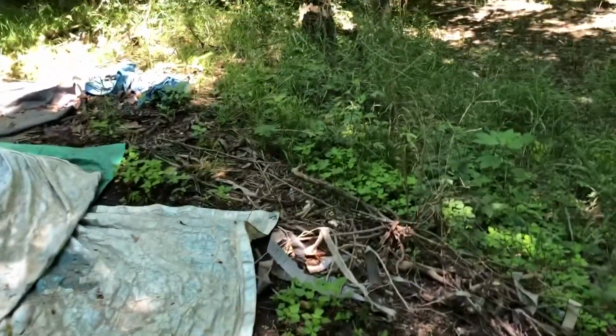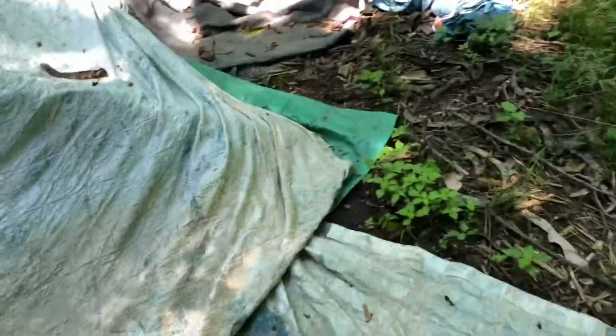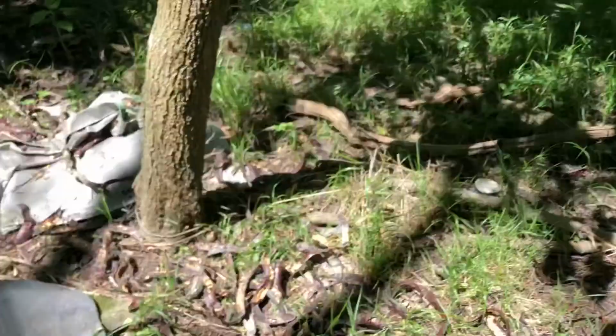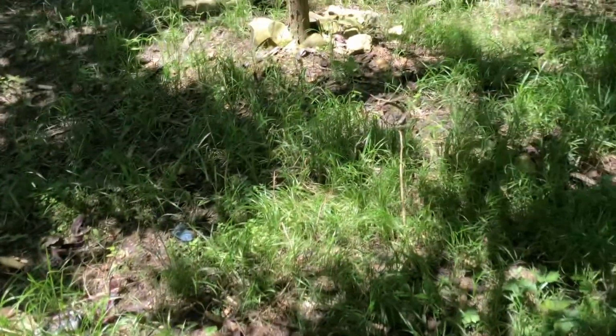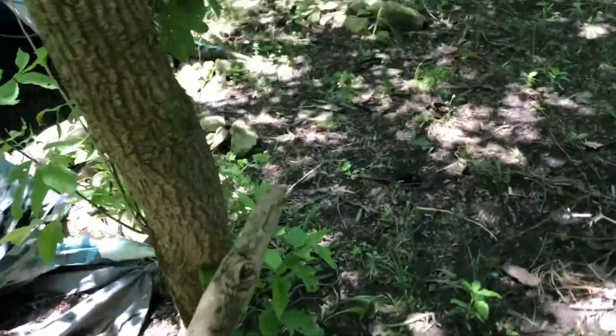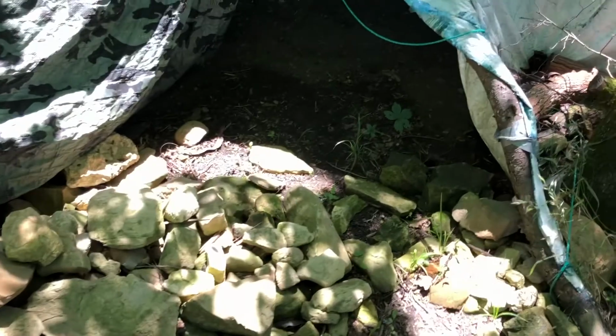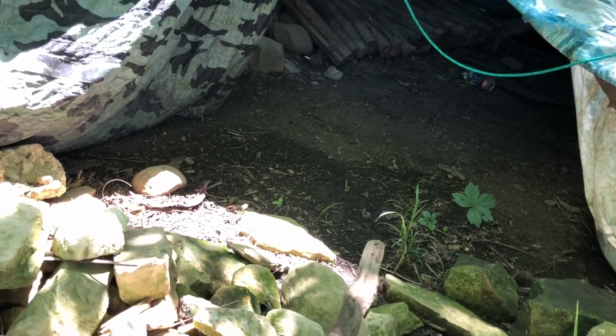So yeah, these are definitely just tarps. So somebody spent some time doing this, that's for sure. Looks like there's a little bit of trash. Yeah, here we go. They built up a ton of rocks. And then... What the heck? Huh. They built a bed? There's nobody in here, is there?